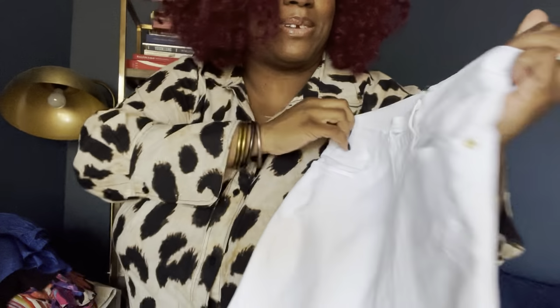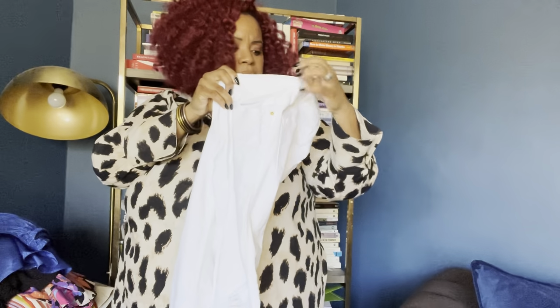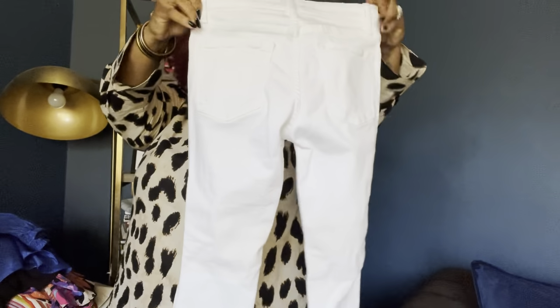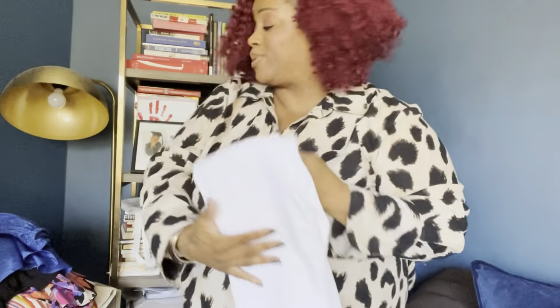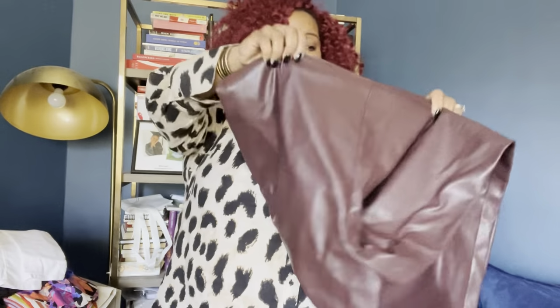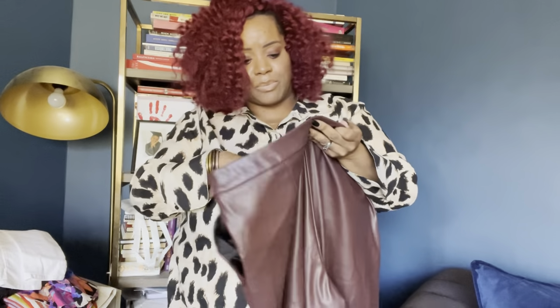So I got some frame denim, high skinny, and a size, what size is it? Oh, size 25. Yeah, I got it because it was frame, no other reason. Because I remember those days when you found frame, you just knew that you had money in the bag. My plus size Chicalinda, this is for you. New with tags, pretty, is it new with tags?